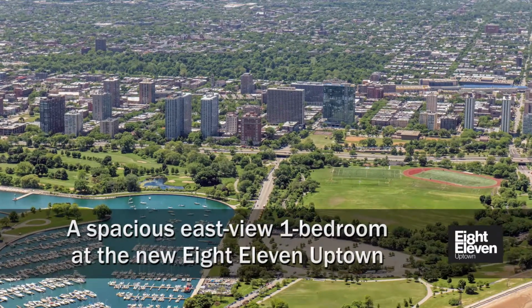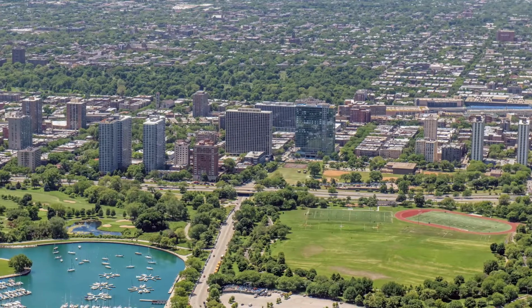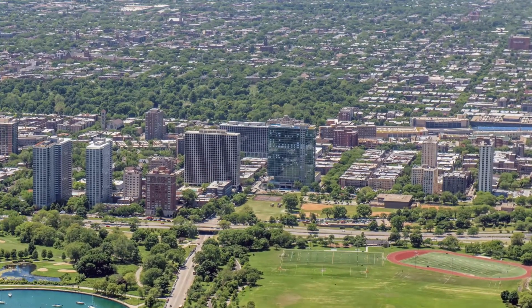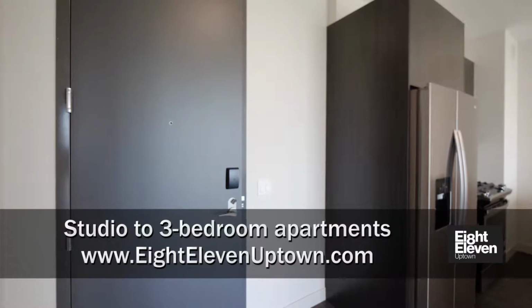I'm headed to the Clarendon Park neighborhood in Uptown, just west of Montrose Harbor and the 9-hole Maravitz Golf Course, for a walk through one of the apartments at the pet-friendly, full-amenity, new 811 Uptown. I've just walked into Unit 1209, a one-bedroom facing east.